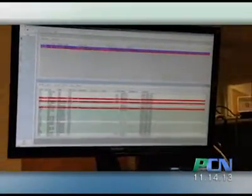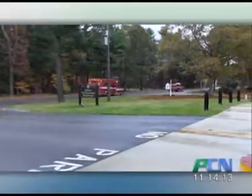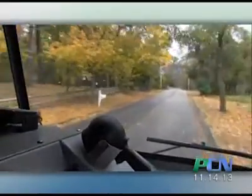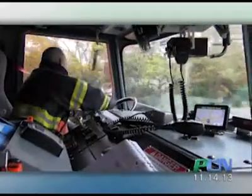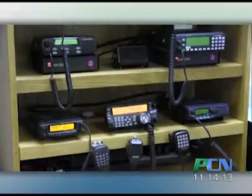We have what's called a CAD system, which gives us an up-to-date view of where everybody is, what's happening in the town. So if we have multiple incidents going on, we have it right in front of us. We can see who's where, doing what. We can run motor vehicles, warrants, so we can check people from other states if we have to.